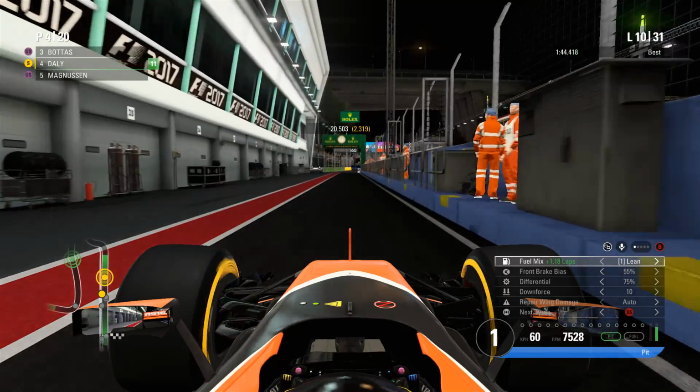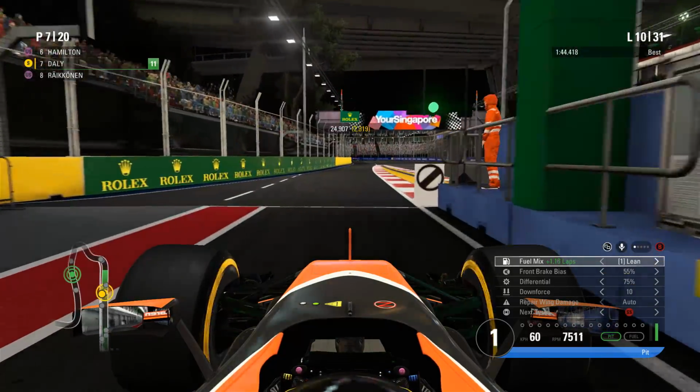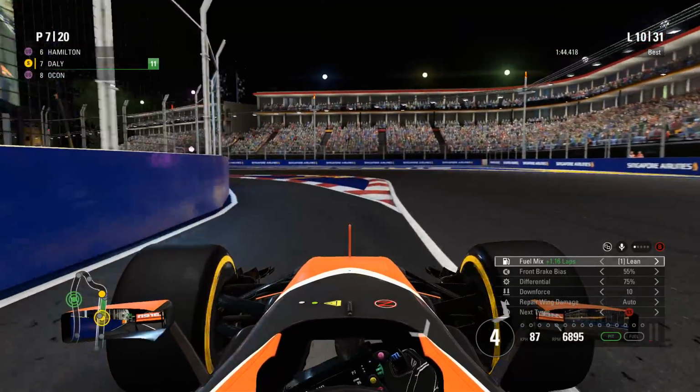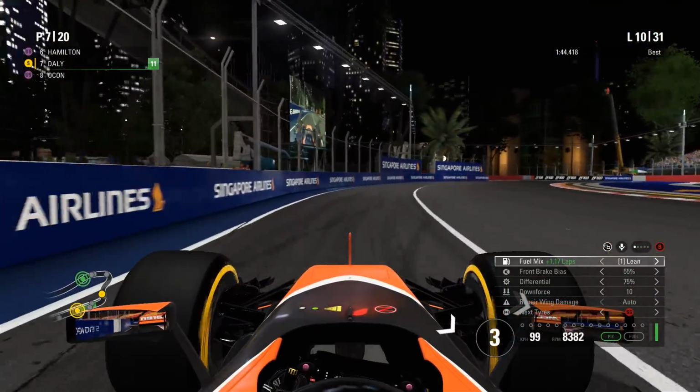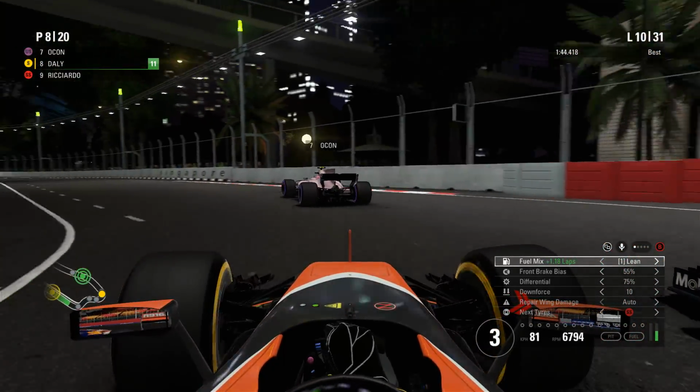alongside me, and Raikkonen surprisingly is behind me. I can't remember what happened to him in qualifying. He might not have made it into qualifying 3 and was starting fairly far down the order, but either way he's got a lot of work to do in the second 2/3 of the Singapore Grand Prix.